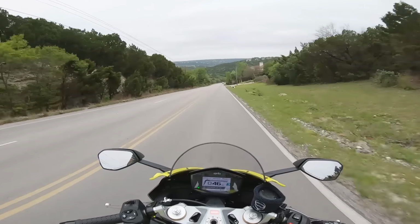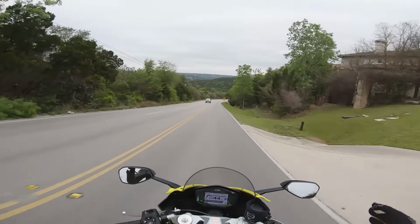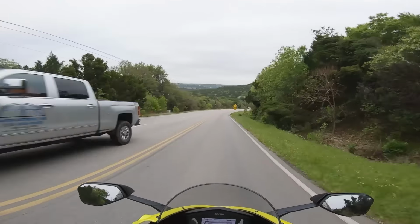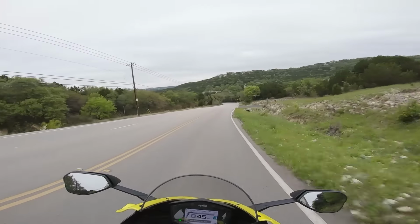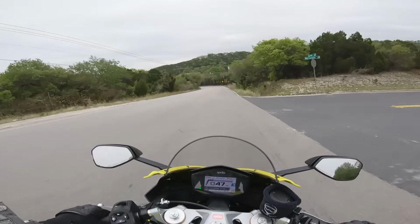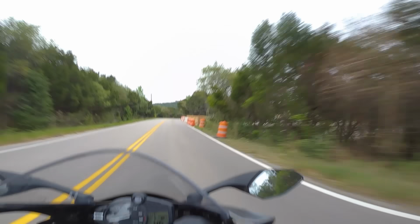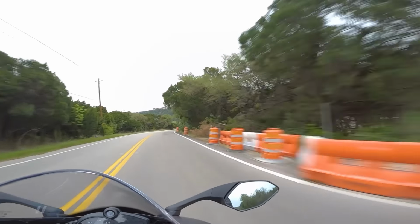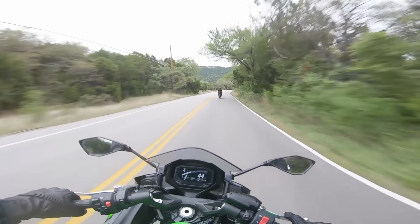Man, I've said this before, and I've simped for the RS660 probably in five different videos, but this is such a cool bike, man. It splits the difference perfectly. There's no bike like this on the market right now. It's completely unique. You can feel the heat from the exhaust. Yeah, that bike is so high strung, it gets so hot.